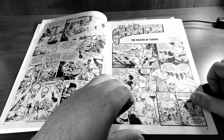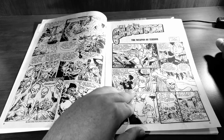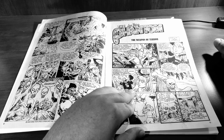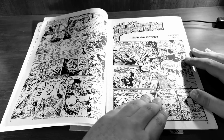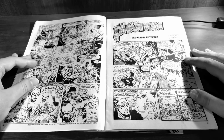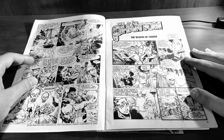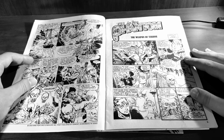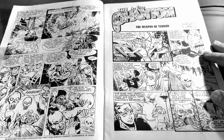The story and art was done by Con Antholfi? I don't know. This was first published by Egmont Scandinavian, number 5, 2003. It was published by King Features in 2003.